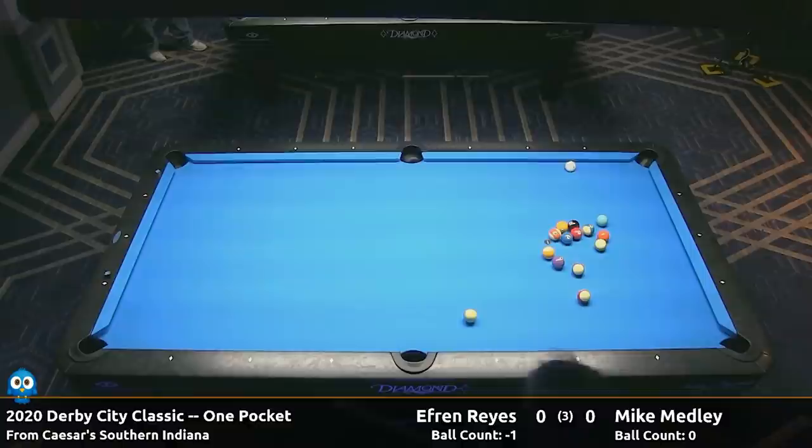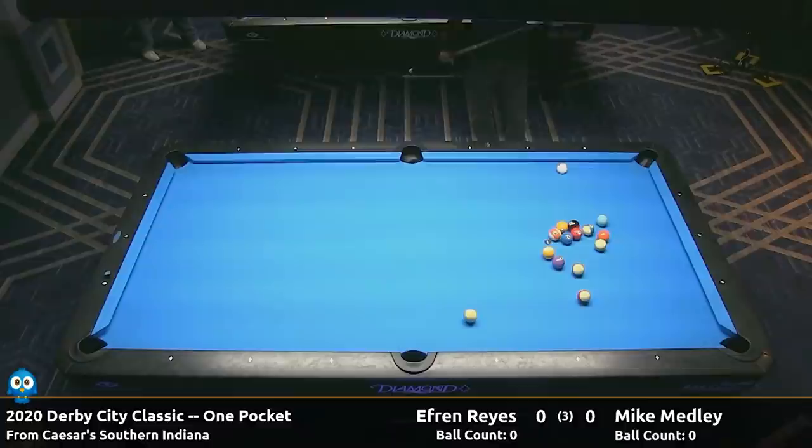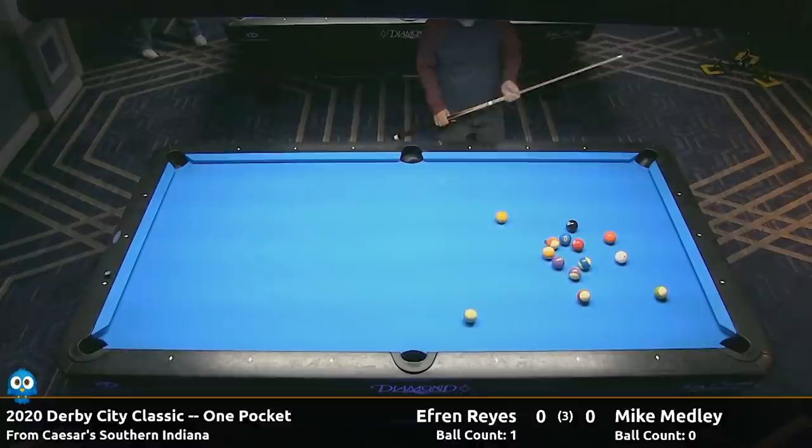And Efren gets that first ball that he scratched, that he owed from scratching on the break. I think he's got a little angle to get into the stack. If he doesn't have a whole lot, he'll go into there mildly. Okay, he had a lot of angles, so that's why you saw more speed. If you had less angle there, you'd probably try to just trickle one open and try and continue the run from there.